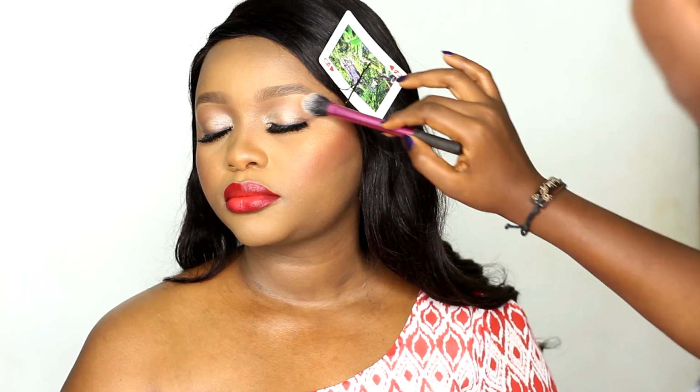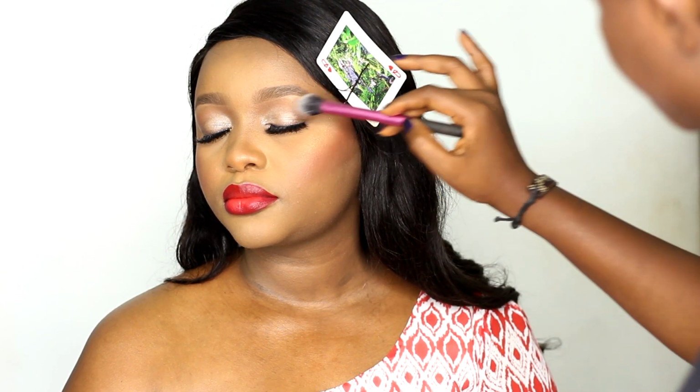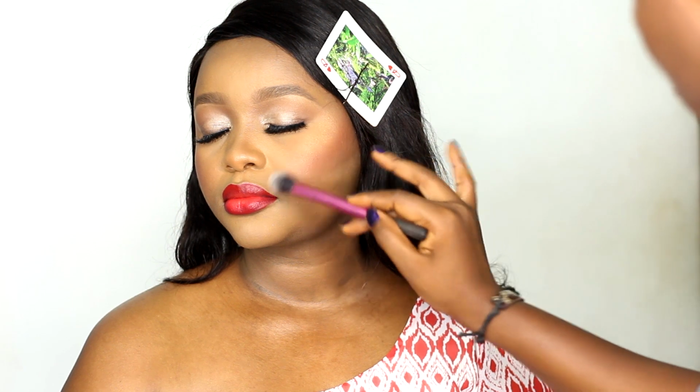I'm in love with this look. What do you guys think? I felt like that other side needed some more highlight, so I just went in with a bit more highlight on her brow bone and her cheek. Yes, so in love. And that's the finished look, guys.